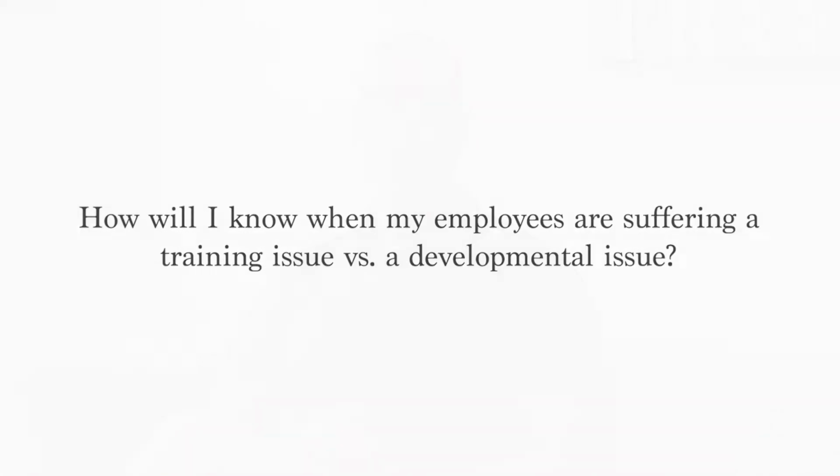Training and development are often interchanged, and it's not really fair to do so. Training usually is specific to a task. Maybe it is a particular process that's very narrow. Can we work on this one skill in a training environment where someone is tasked with doing perhaps a repetitive task or something that is kind of regular to the job, but it is very specific.